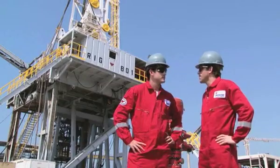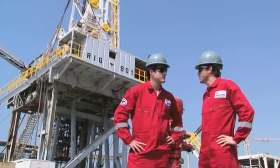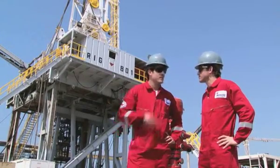Wow, I never realized how complex and important preventative maintenance was before. Yeah, like I said before, preventive maintenance doesn't just benefit the equipment, but inevitably it also benefits the company, its clients, and us employees.